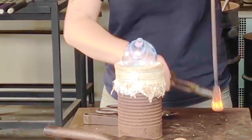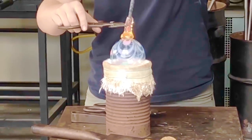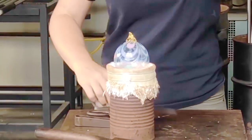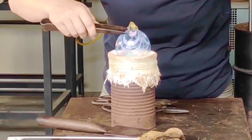And finally, we put a little loop on the top so that we can hang our glass ball for decoration in the window. The hot glass almost looks like soft honey, and it can be made into almost any shape.